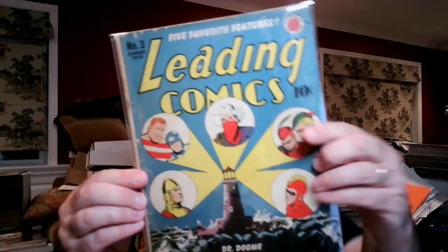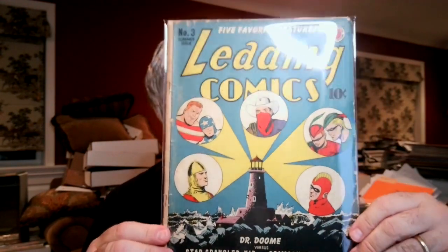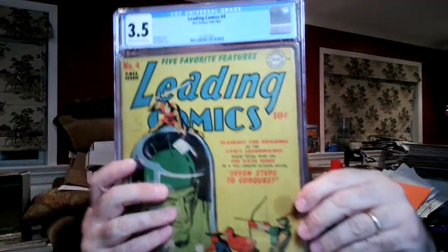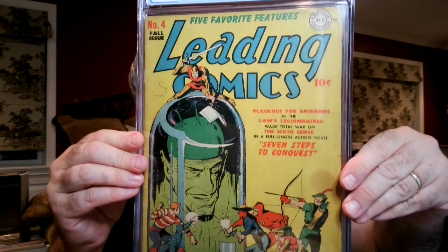Issue number 3 with the original Doctor Doom is who they go up against. That's kind of funny there. So that's issue number 3 of Leading Comics. Now, issue number 4, I picked up, I believe, from Heritage last year in a 3.5 off white to white.